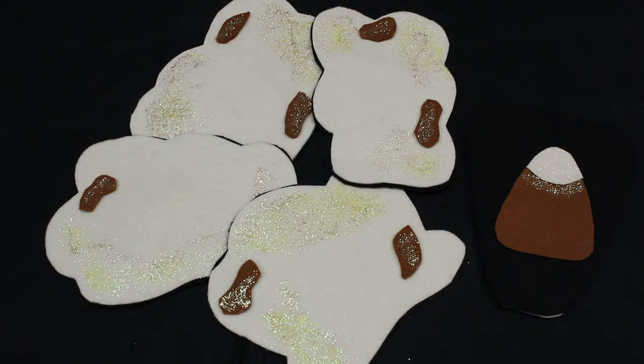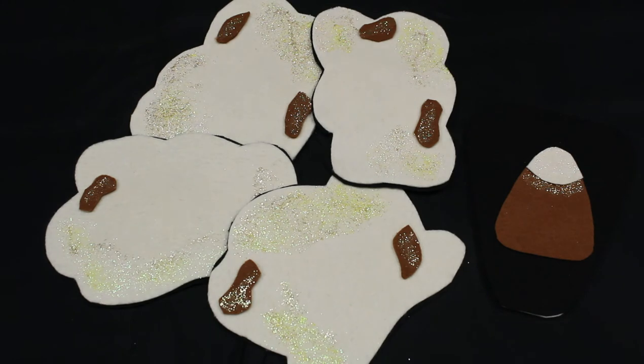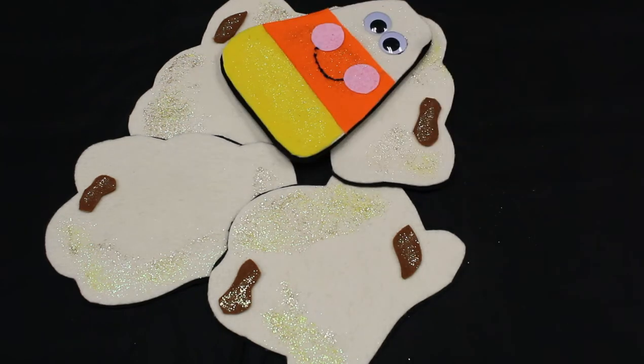Now, how many kernels are left? This one's easy. One. The kernels outside is tough and dry, but there's water in the middle. And when it gets hot, the steam, it won't stop till pop go.